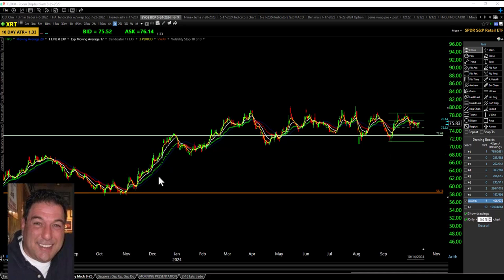But let me just say this. This is a year long in the making. Here's some move up, and now we've been consolidating for about nine months right here. See this? Move up, consolidating in a really long bull flag. The next move is, yeah, that's where it goes, up there. So we'll see what happens there. XRT, there's no reason why it shouldn't go up there.